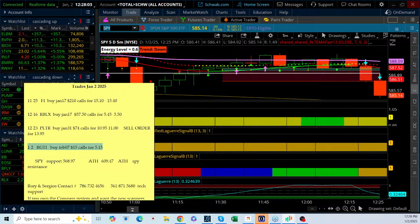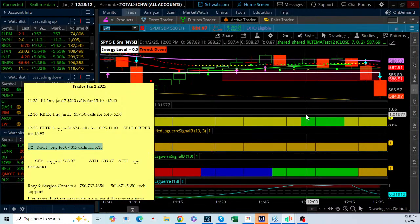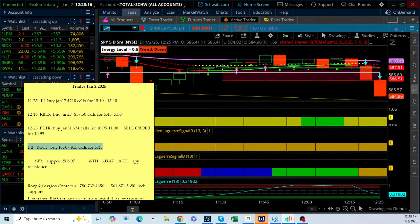Just took some profits in the OLLI short that I had on from Tuesday. Market's dropping down really hard here, though. This is a pretty big drop. Again, we're through the 585.39 level. Let's see if we bounce back up to it.